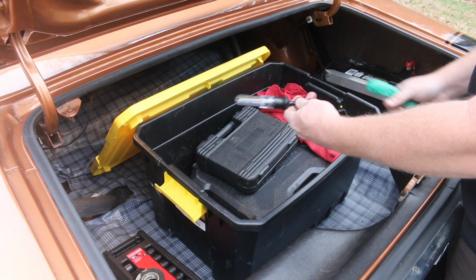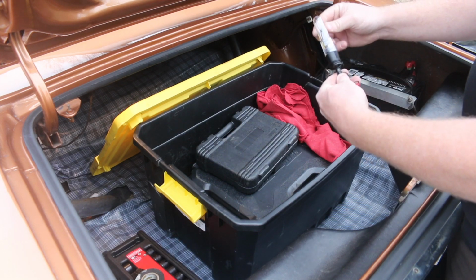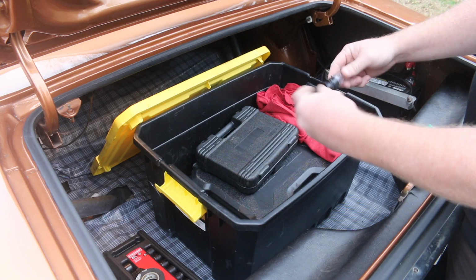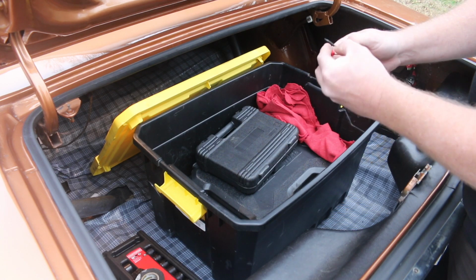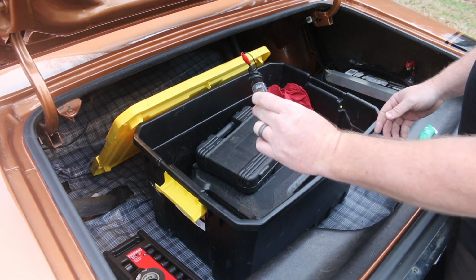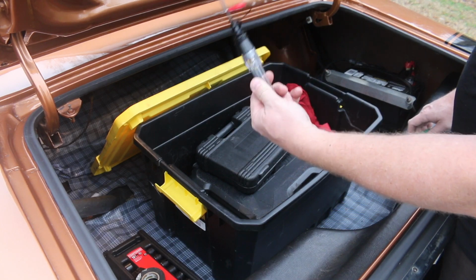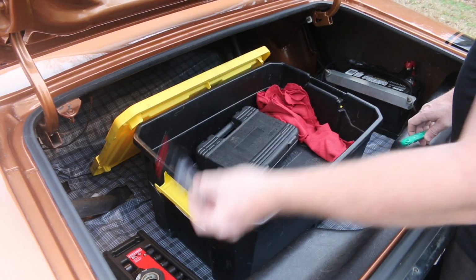Dummy light or a test light, just in case you have an electrical gremlin. You can bring an ohm meter, but this is just kind of quick and dirty. And I think they're probably $6 at any O'Reilly's or Advance. This is nothing special, but every now and again, you've got to use a dummy light.